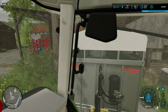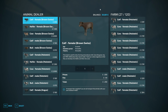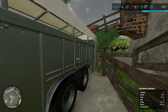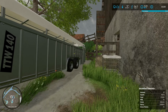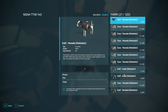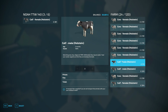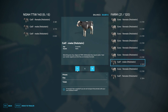Okay, let me lower the trailer down. Open it up and let's load. So, calf. 3 calves. Oh. It doesn't register the trailer. Maybe I need to go a little bit more forward. Let's try now. Still doesn't register the trailer. Okay, what if I... okay. Yeah, this is now registering the trailer. Okay, so 3 calves, move to trailer. These are only 2, move to trailer, yes. This is only 1, okay.